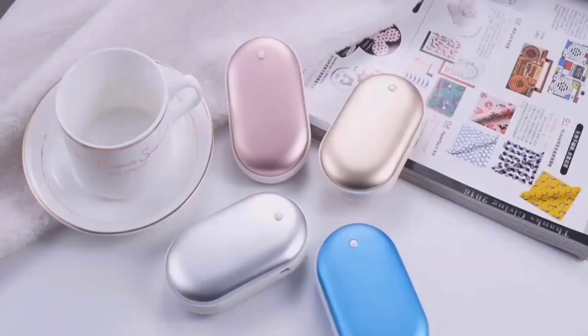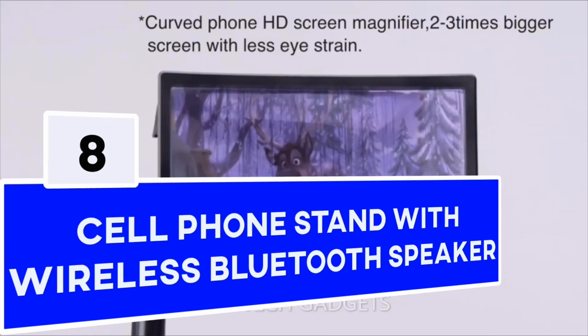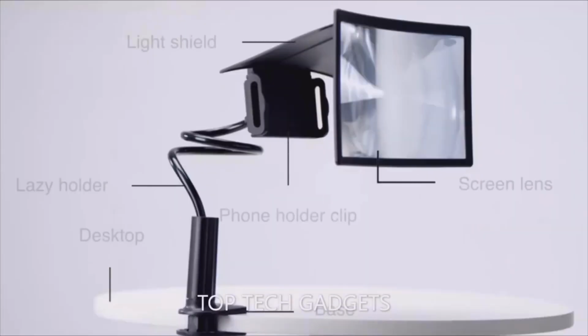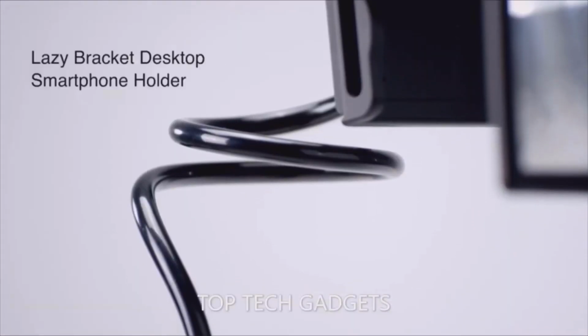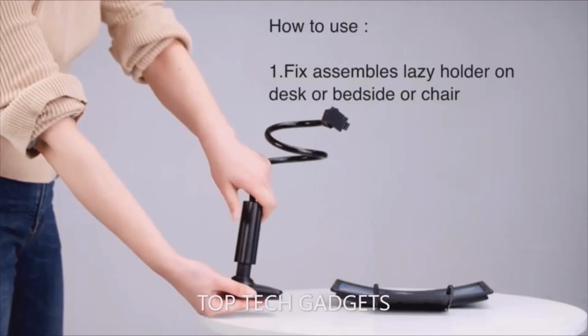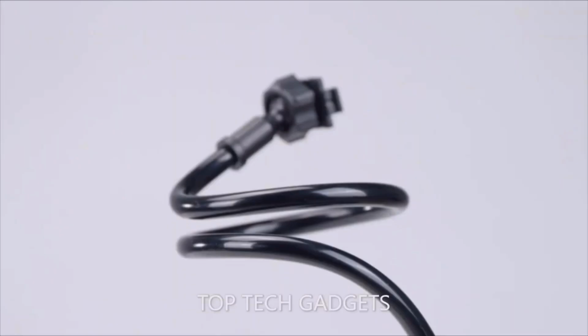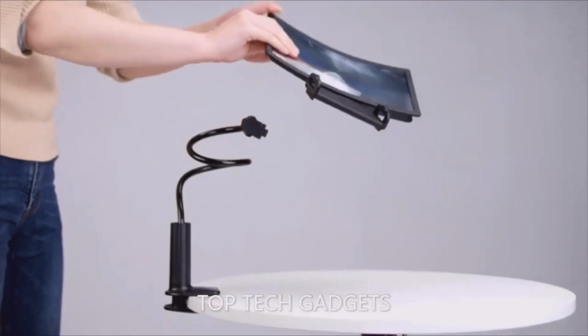Number 8. Cell Phone Stand with Wireless Bluetooth Speaker. Every time I sit down to eat, I like to have a nice YouTube video or an episode of my favorite show, and I close it as soon as I'm done eating. I know many of you guys out there do the same, but it's a pain to find the right video, let alone setting your phone in the proper orientation.